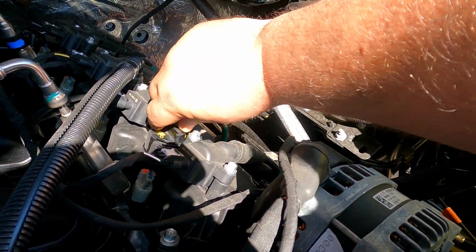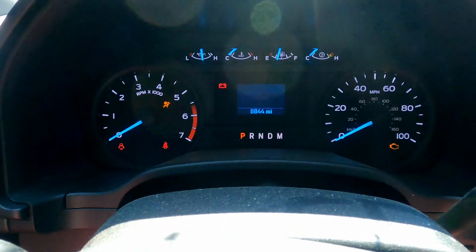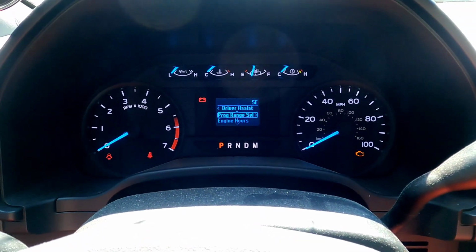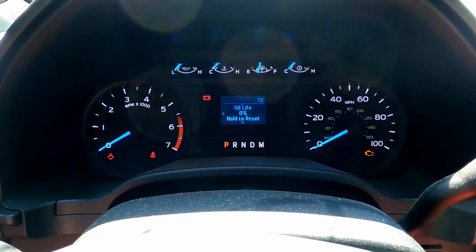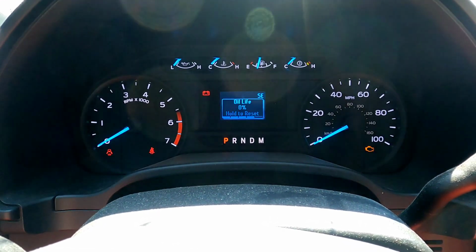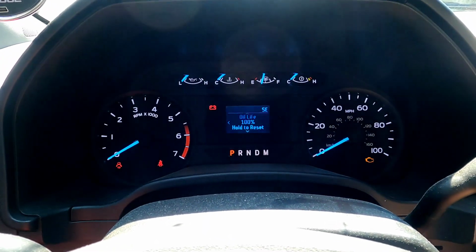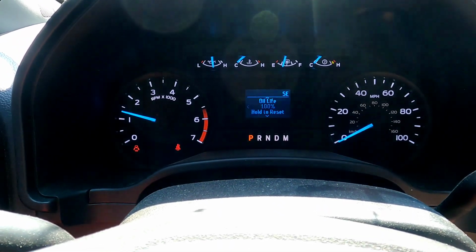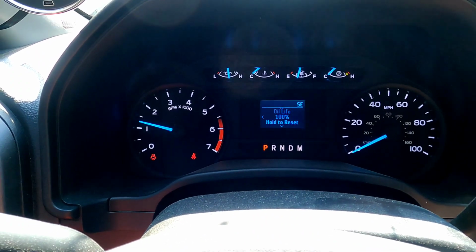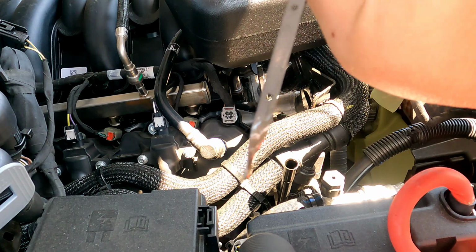Go back on there. All right, let's figure out how to reset the oil life. Engine hours, maintenance monitor. There we go. Hold OK to reset. There we go. Let's do a first startup. Oil pressure. Check the dipstick. Good to go.